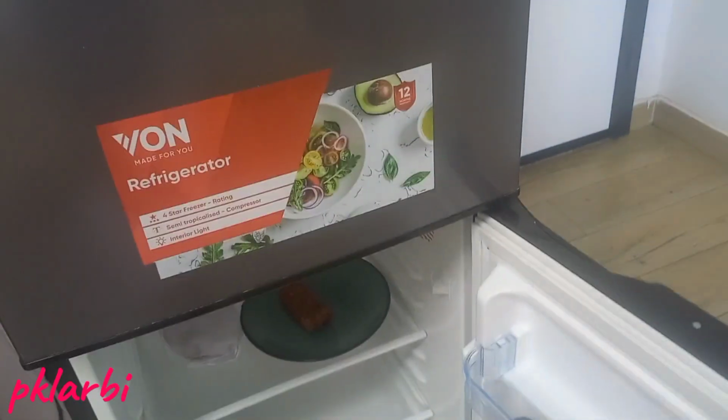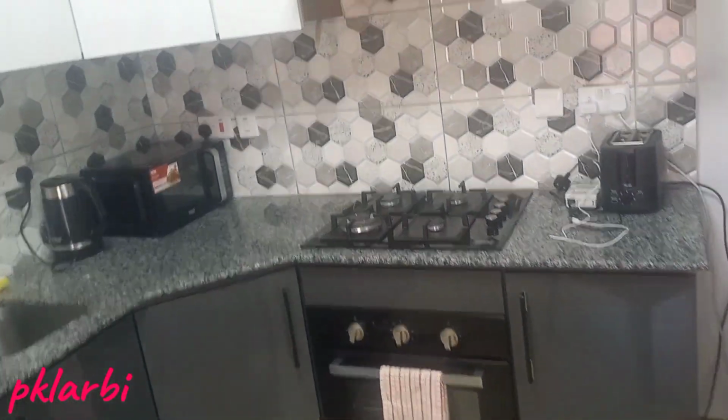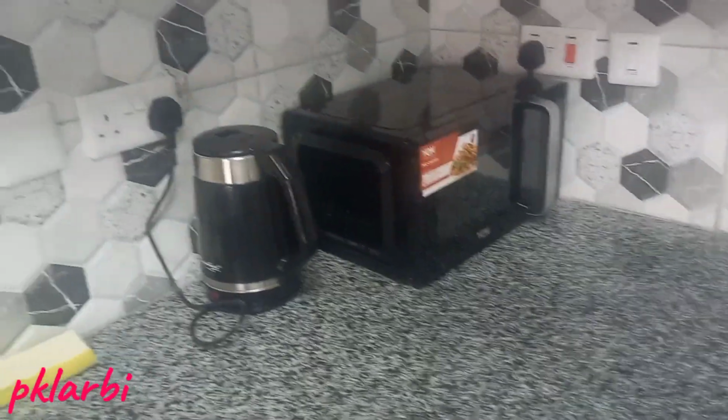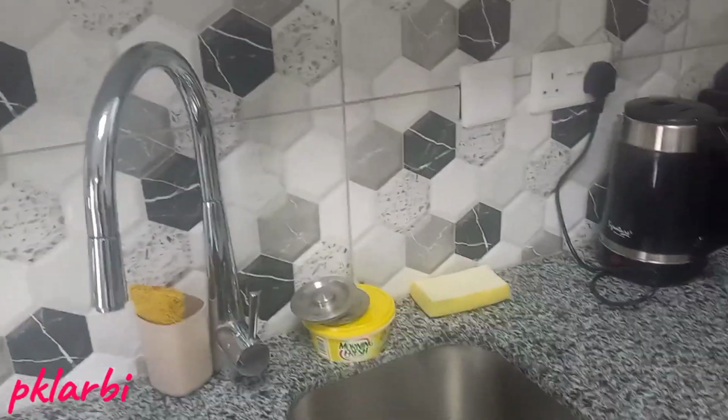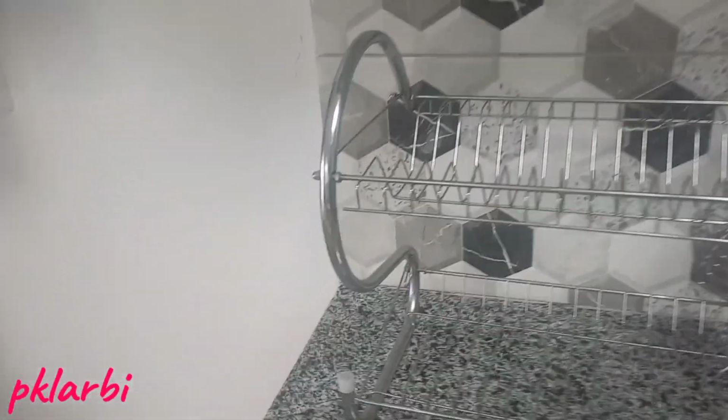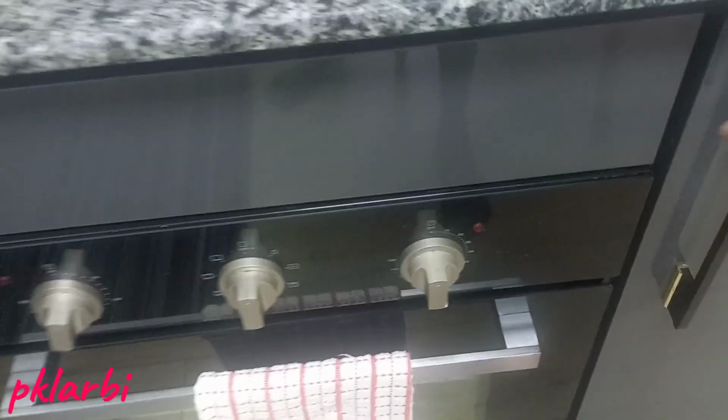There's a mini fridge here. And this is the kitchen. On the right side, this is how the kitchen looks. You have a stove here. You have a toaster. You have a microwave in case you have to heat something. You have a kettle. Then there's a two-pot sink, then where you put your plates after washing them. So this is how this place comes. That's where the cylinder is.